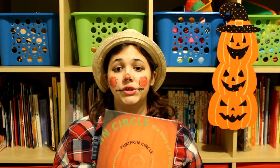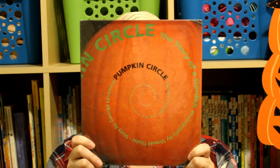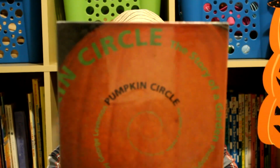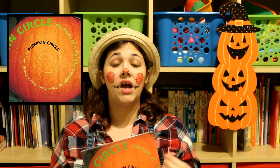Speaking of informational books, though, we have Pumpkin Circle by George Levinson. This is a nonfiction book, but it's written in poem form, so I liked the story a lot. It has beautiful photography in it, and this one does talk about the life cycle of a pumpkin specifically. So it teaches some really cool lessons.